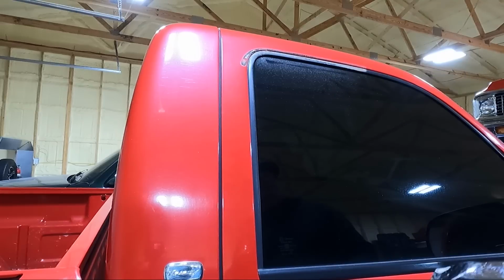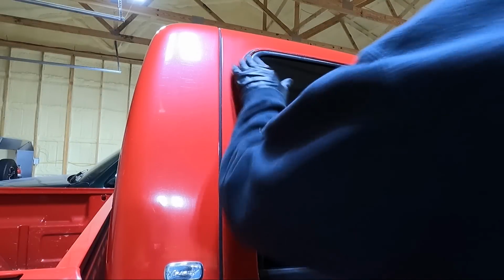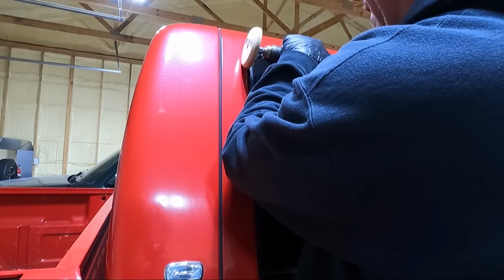Look at all the dirt underneath that. I'm gonna go do the other side real quick. I won't show you that, and then I'm gonna have to wipe that down with something. I got it off there, but you know, there's a little bit of glue.